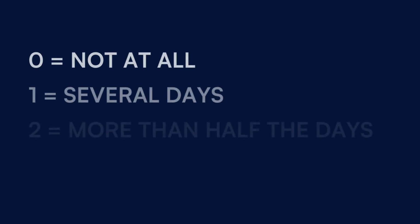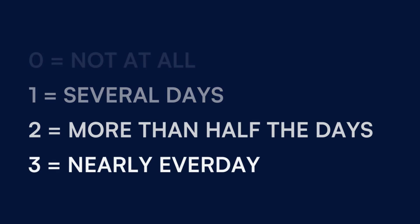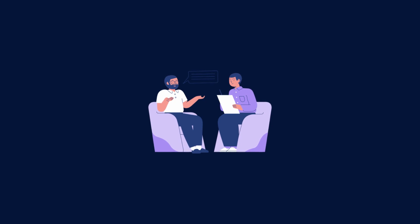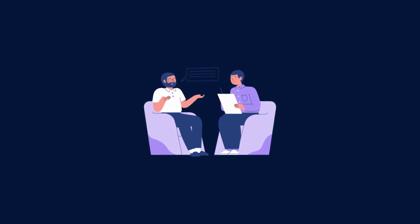The guide typically assigns a numerical value to each response. Not at all equals 0, several days equals 1, more than half the days equals 2, and nearly every day equals 3. Patient scores on the 2 questions are added together to produce a total score, the highest score indicating a greater likelihood of depression.